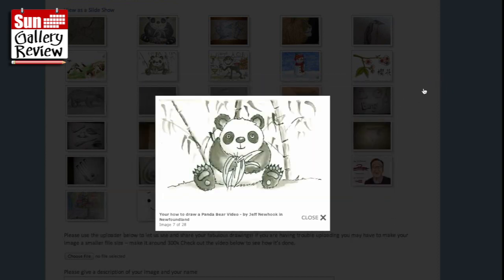Another panda. Is it completely different? Is it the same panda but completely different? Drawn by Jeff Newhook in Newfoundland. And I think that's what I want on these Sunday reviews. It's obviously my drawings, but all done in different styles and adding different things. And look at this beautiful Chinese style bamboo in the background. That's gorgeous. Well done, Jeff.